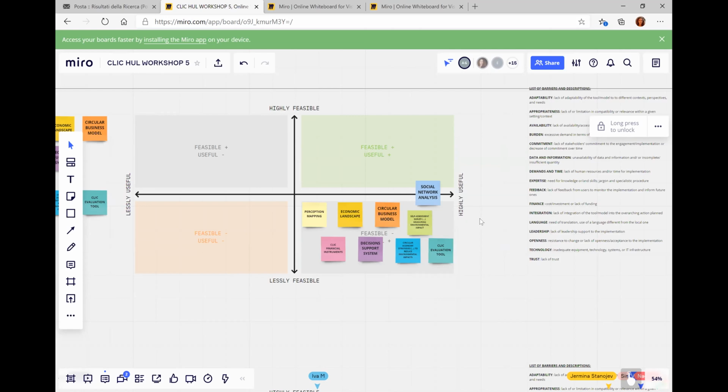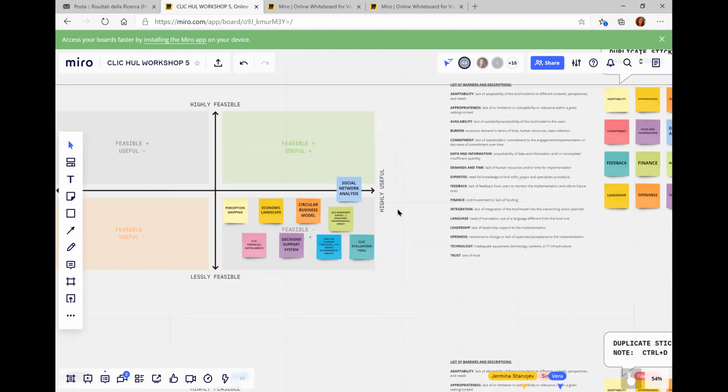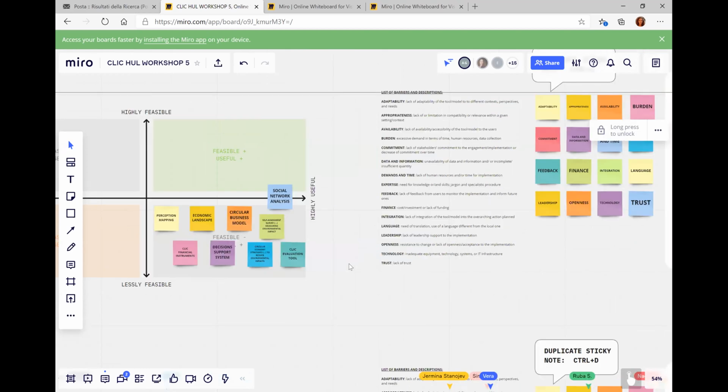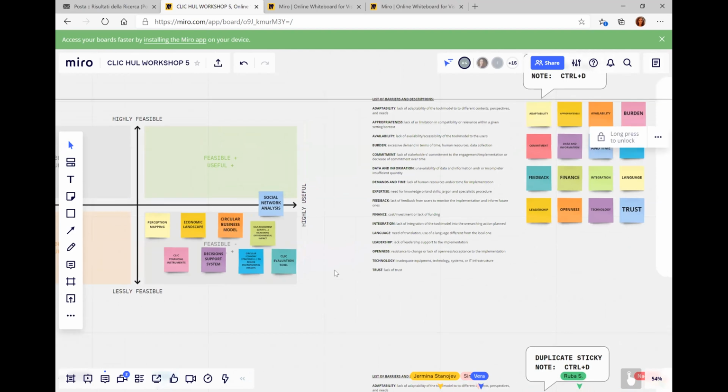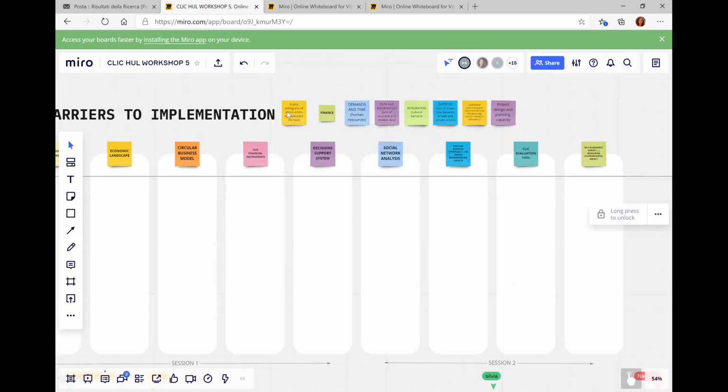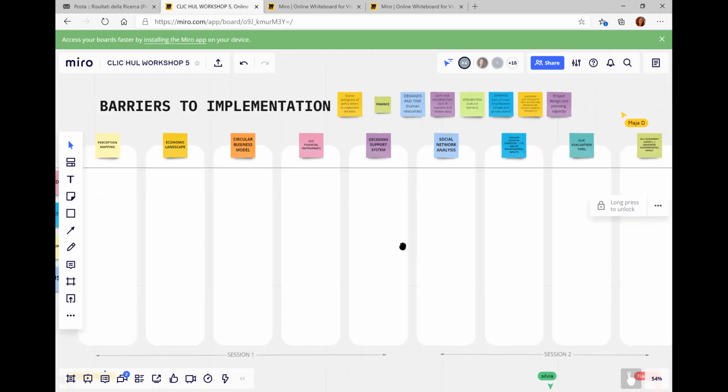High interest was given to the social network analysis as a possibility for the municipality to understand better the system of relationships between the various stakeholders, and a discussion was also started about the financial instruments, in particular the project development assistance, that could be useful to overcome some barriers that are common to all the instruments' implementation. So as you see, we have identified a set of barriers that are meant for all the different instruments.